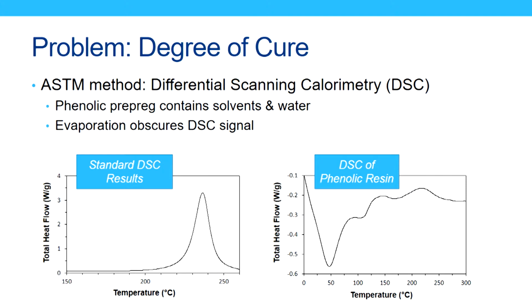And so you can see the standard DSC results for an epoxy or that sort of resin on the right. You can see what the DSC of phenolic resin looks like on the left, and it is not very pretty, and it's hard to integrate, and it really doesn't work.